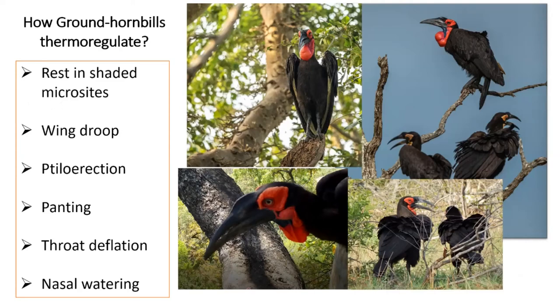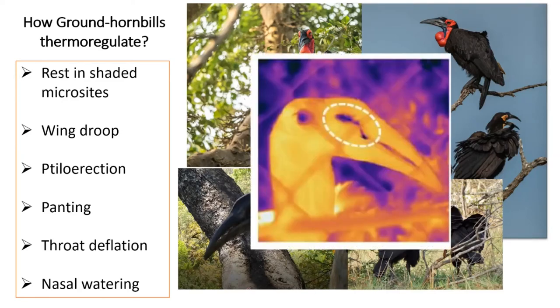And something else picked up by Andries's thermal imaging was this nasal watering. And it's sometimes seen at very high temperatures, and it seems to result in localized cooling of the beak. And the birds were often seen rubbing this on their wing feathers, which probably aids them to cool down in another way.